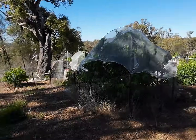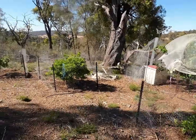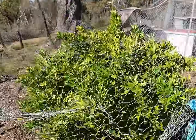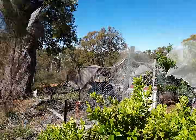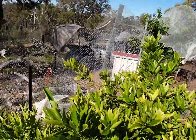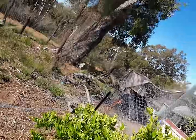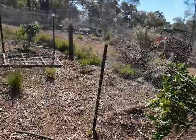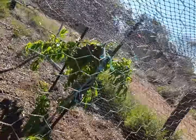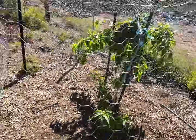Down here, I'll bring you to the mandarin tree. I think I need to feed this a bit or something. Yeah, it has had nothing, but I'm not sure if you can see that mandarin just there. It looks like that's the biggest one we've had. And there's quite a few more on there. I've got to get some water onto that. And look at this little nectarine tree. It's got heaps of fruit on it. Chooks get in there and peck a few off.